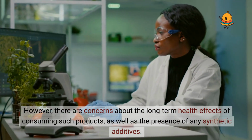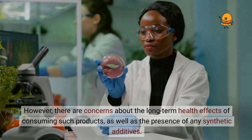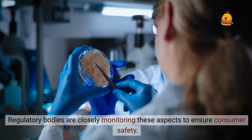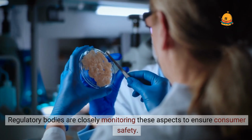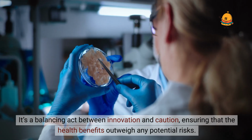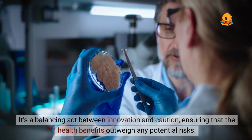However, there are concerns about the long-term health effects of consuming such products, as well as the presence of any synthetic additives. Regulatory bodies are closely monitoring these aspects to ensure consumer safety. It's a balancing act between innovation and caution, ensuring that the health benefits outweigh any potential risks.